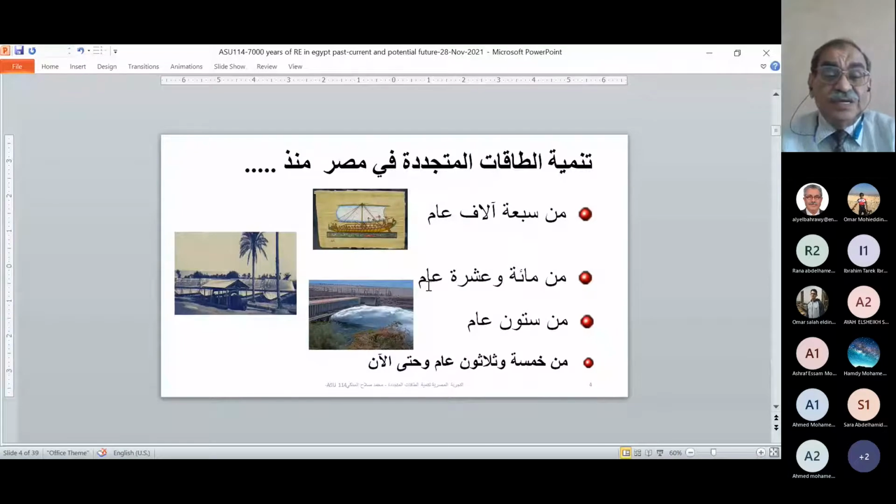Sorry, 60 years ago, not 110, we had the High Dam. The High Dam was built to control the level of water in the Nile, especially in the flood season in the summer. The High Dam was built for two purposes. One of them, the primary purpose, is to control the water level for different irrigation needs all over the year, as well as a secondary product to produce electricity.